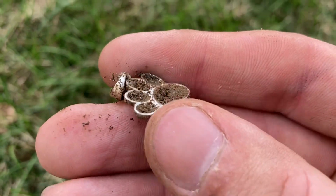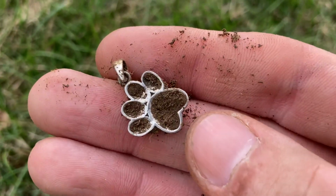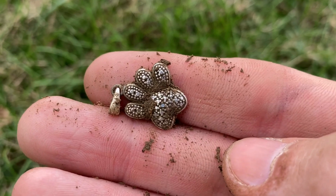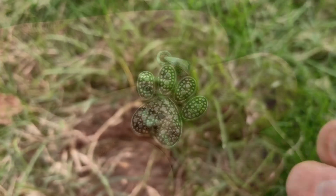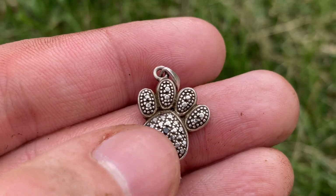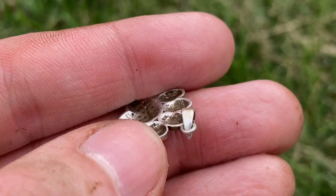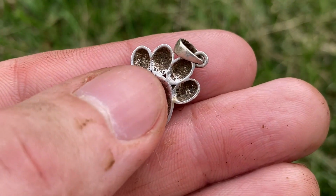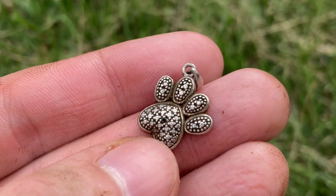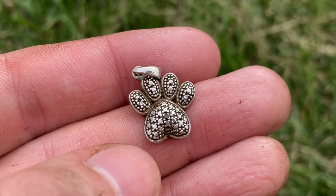I think it's a little tiger paw or paw print of some sort. Well, that's pretty cool. Give me a moment, I'll clean it up just a little bit. Yes, sir. To my surprise, I got myself another piece of silver. There's even some little tiny stones in there. Not sure if those are just like diamond chips or what, but I believe it says Thai, like Thailand, and 925 right there. So that is a little silver charm off of probably a necklace. That's awesome. We're doing pretty well.